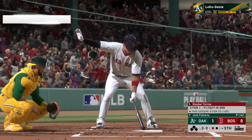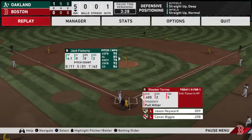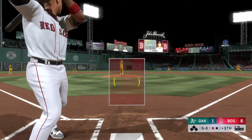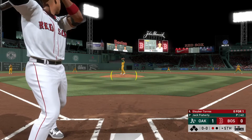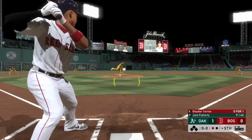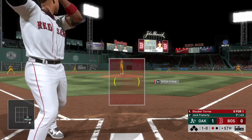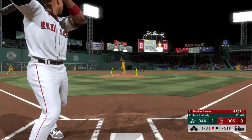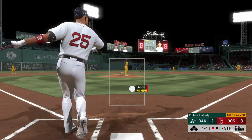Striding in for Boston, Torres. So far 0 for 1 with a flyout. Almost, Matty. Almost went deep his last AB. Certainly just missed it. With this guy's big power, he's feeling pretty good at the dish. Look for him to try and get on something and drive it out of the yard this AB. The 1-0. Fouled off.